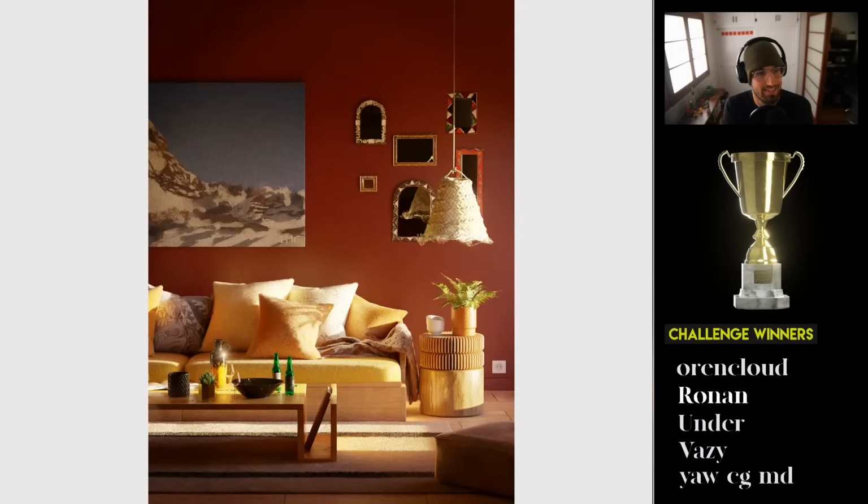Eloy is next. We got a few more. This one came darn close. I picked winners that, to me, having a character in the scene took it over the edge. So I think if you would have had a character in here, that would have maxed it out for me. But my God, your colors are incredible. Your render quality is incredible. Your lighting is incredible. Your materials are absolutely insane. Yeah, this looks beautiful. Super solid on the lighting. The lighting and the colors is what gets me on this one.